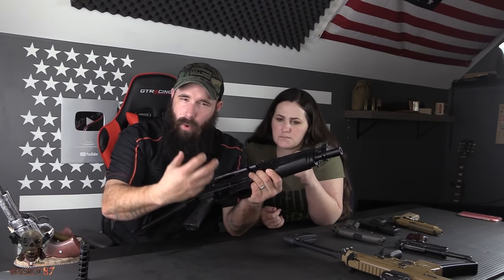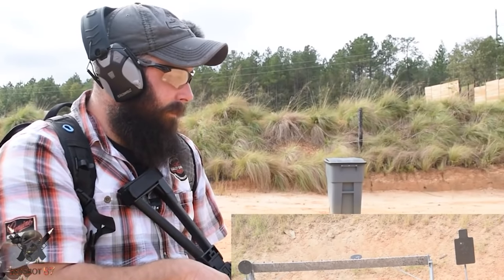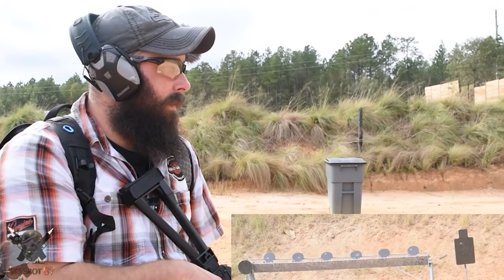I like the AK controls to it. I like how they made the dust cover and things like that spring loaded so it stays on here.